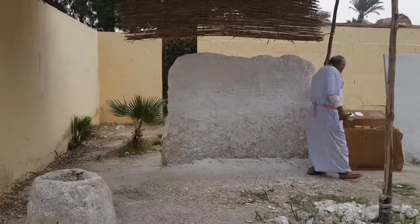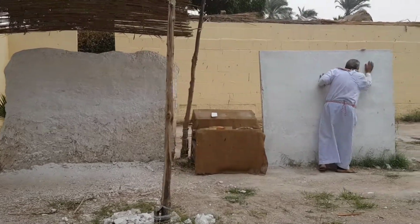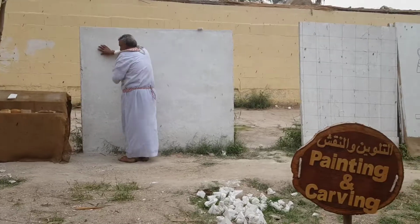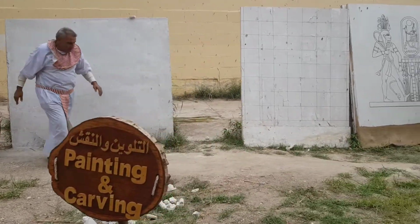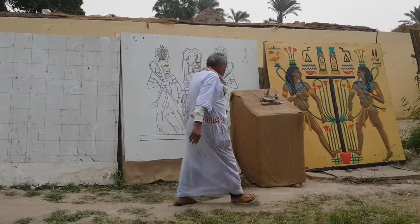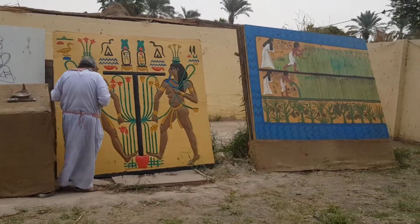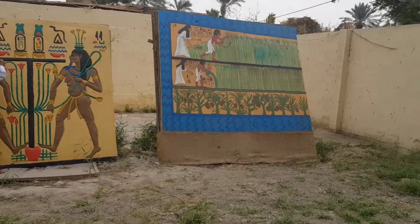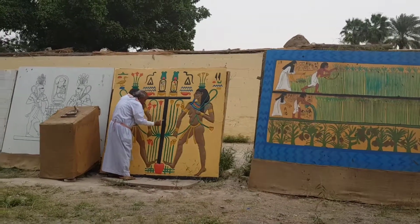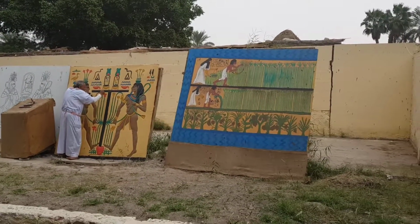With a piece of hard stone. Grid lines are marked in red on the prepared surface to ensure accurate enlargements of the original drawings. The artist copies the outline onto the wall, working from the sketch made by the chief artist on a small slab of stone or a piece of papyrus. Then the sculptor carves the design in relief with his mallet and chisel. Finally, the details would be painted in colour to make the picture look as realistic as possible.